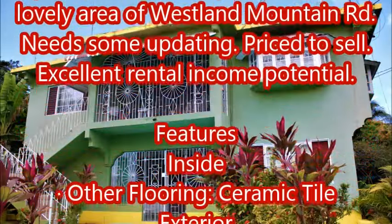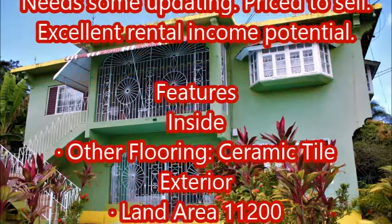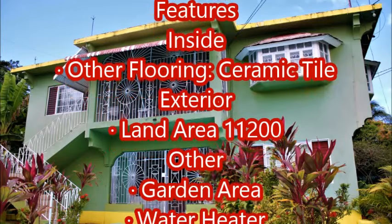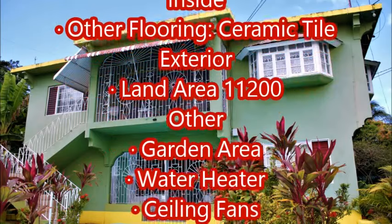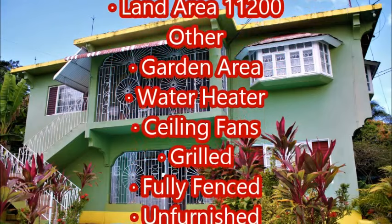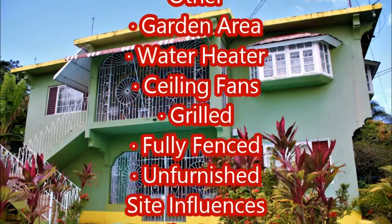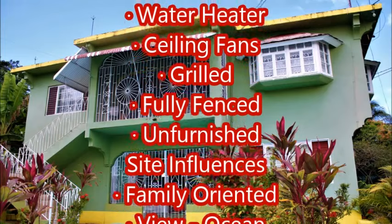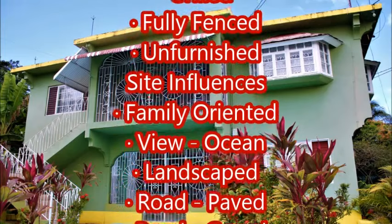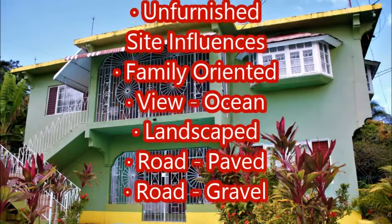The land area is approximately 11,200 square feet, and this house has an excellent rental income potential based on its location. Some other features include ceramic tile, garden area, water heater, ceiling fans, grilled, fully fenced, family oriented, view of the ocean, landscaped, road is both paved and gravel.